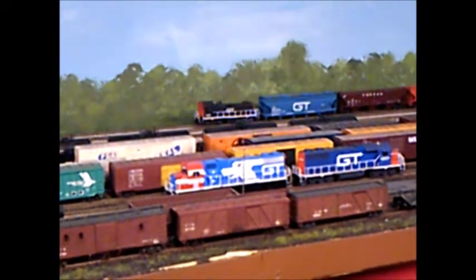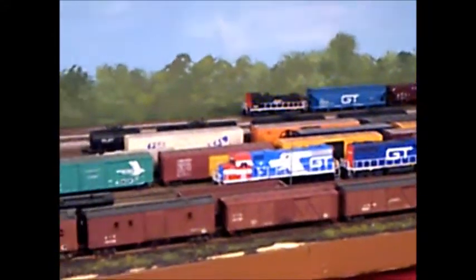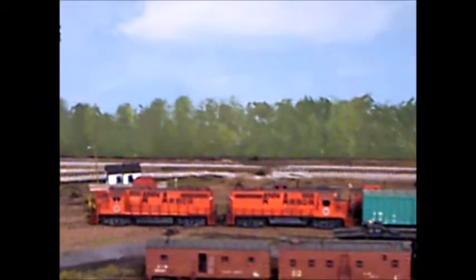You've got the Grand Trunk Bicentennial engine there, and a couple of my favorites, of course, the Ann Arbor GP35s. We get down to this engine and we have the engine repair facility at this end of the layout. You see it's mostly Grand Trunk. Little tower over there.